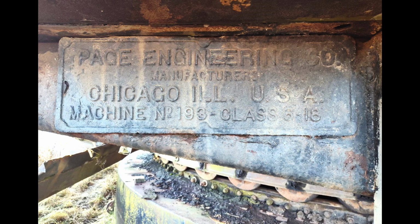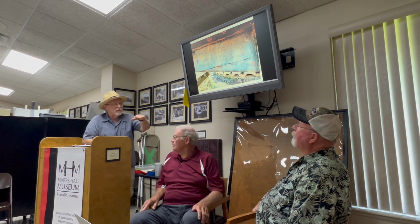Another thing of replacement, did you have to replace the bucket, or did they have to sharpen it? No, we rebuilt it occasionally, or you'd have a crack, or put a hard surface on it, or something like that, but that wasn't a big deal.